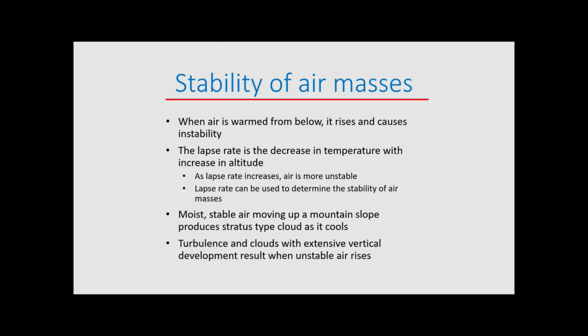When air is warm from below, it rises and causes instability. So if you see cumulus clouds, you can kind of assume there's going to be turbulence underneath them, right? Like we said before, the lapse rate is the decrease in temperature with increase in altitude. And if the lapse rate is greater, or the change in temperature is greater, the air is more unstable or less stable. You can use the actual lapse rate to determine how stable your air mass is.